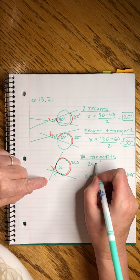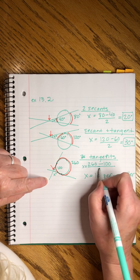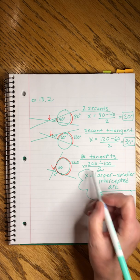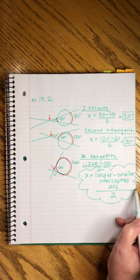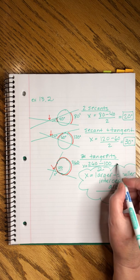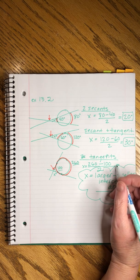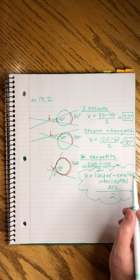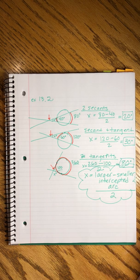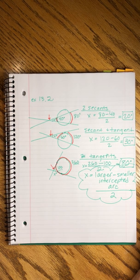So it would be 260 and 100, over 2. Always dividing by 2. That part is the same. This is our kind of formula, if you will. You don't really have to memorize it if you see the logic of it. All right, and then this one is 260 minus 100, which is 160. 160 divided by 2 is 80. All right, so these scenarios involve subtraction. The other one we added.